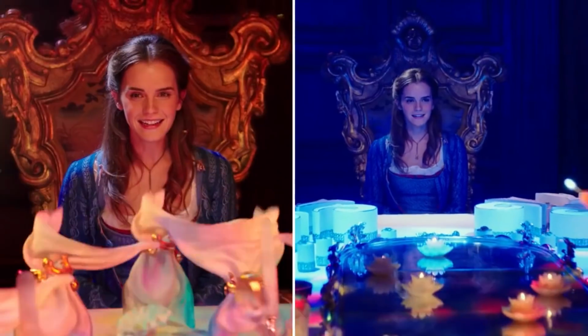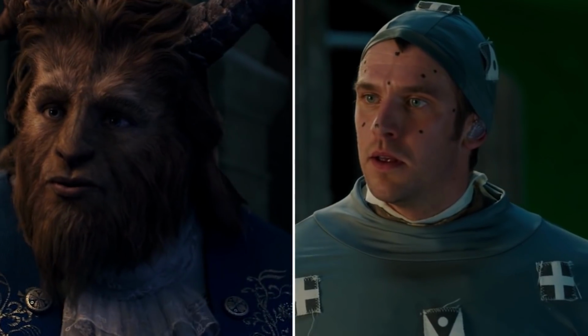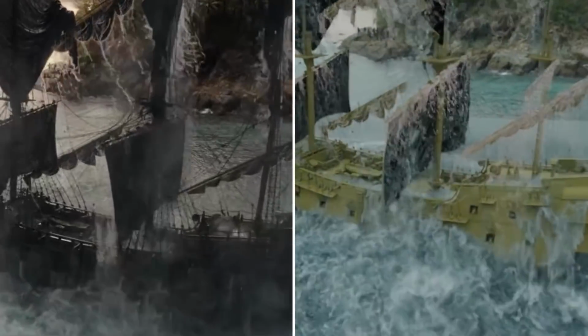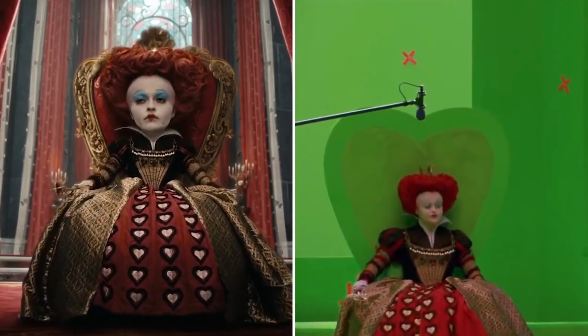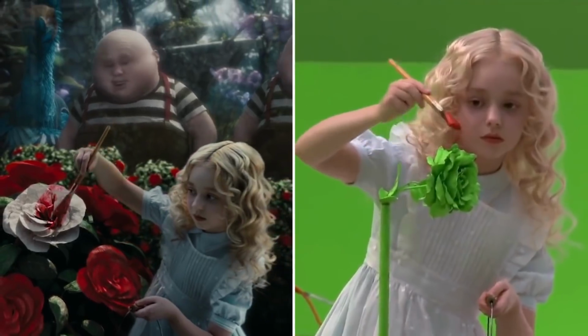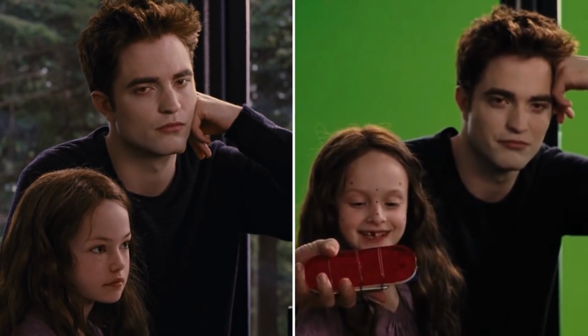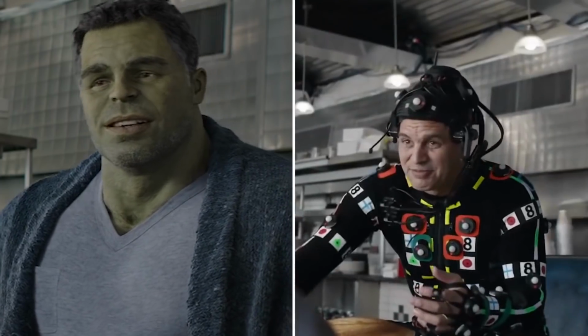Movie magic is what transports us to unique worlds and what brings magical characters to life. But have you ever wondered what some iconic screen moments would look like without their visual effects? In this video, we'll be taking you behind the scenes of some of the most iconic moments from your favorite movies and TV shows. As much as we wish it was possible, we all know that humans just can't fly and that the Hulk just doesn't exist.